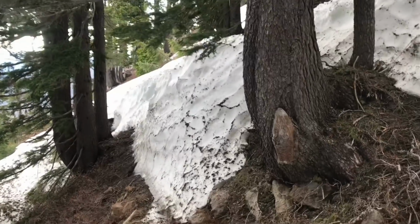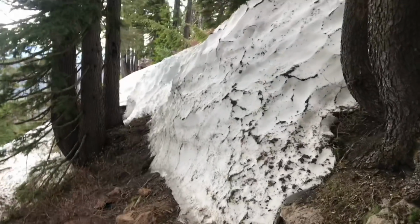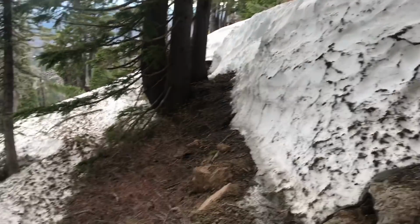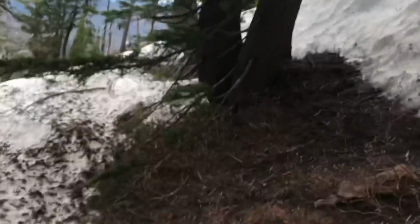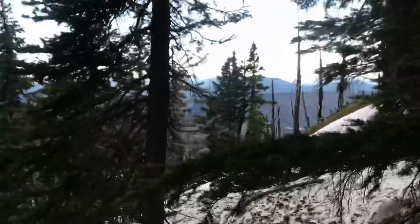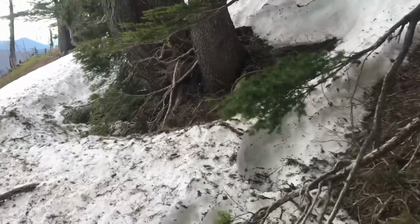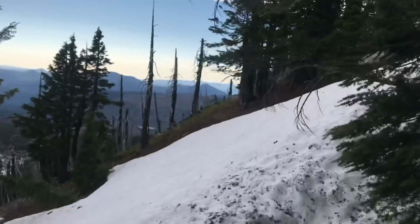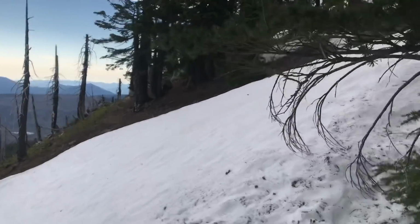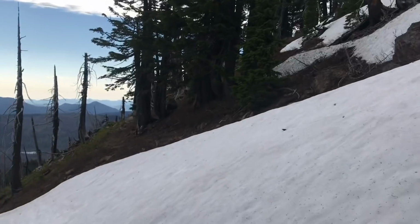Well, this is the trail, and there's just a massive wall of snow. And it's been like that for about the past half mile, which is really weird because it was dry, or mostly dry, and pretty easy. And then all of a sudden it just went crazy. And this section just has not melted out much at all.